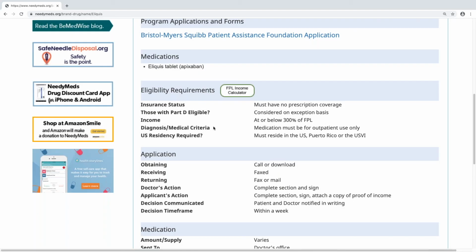When we return to the eligibility requirements section, you could see that this individual clearly qualifies, which is great. But what happens if the calculation showed that he was not eligible? Maybe he found himself just above the eligibility requirements at, say, 305 or 310%. Well, when that happens, we recommend applying anyway and asking the program to make what's called an economic hardship exception. At that point, if you're still denied, you can always appeal.